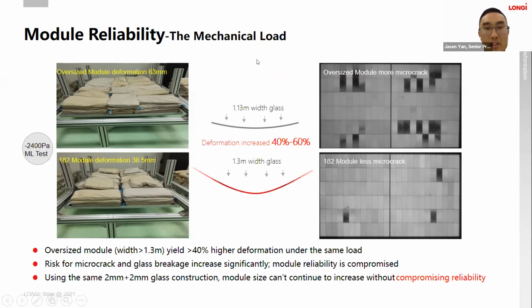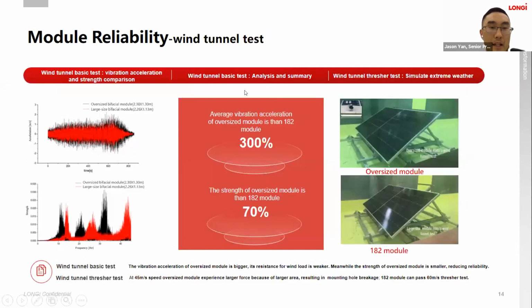So first test is a mechanical load, which simulates the snow condition. We can see for the oversized module, in which the module width is bigger than 1.3 meters, it will yield about bigger than 40% higher deformation under the same load, which is 2,400 Pascal. And also the risk for micro crack will increase significantly, as shown in the right-hand side of the figure. We can see the oversized module will have, I think, 7 times more micro cracked cells than the 182 millimeter module. So basically, using the same 2 millimeter plus 2 millimeter glass construction, module size cannot continue to increase without compromising reliability. And also, this is a test regarding the wind tunnel test, which simulated the wind weather conditions.